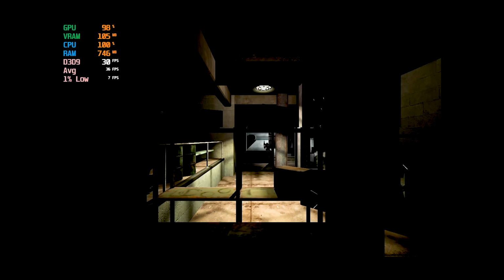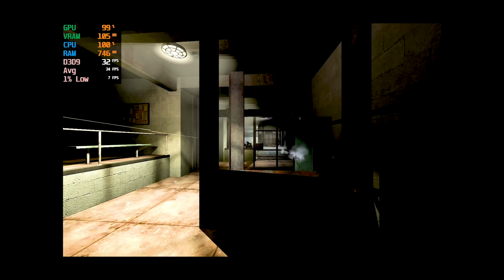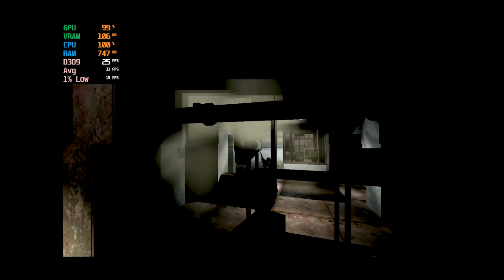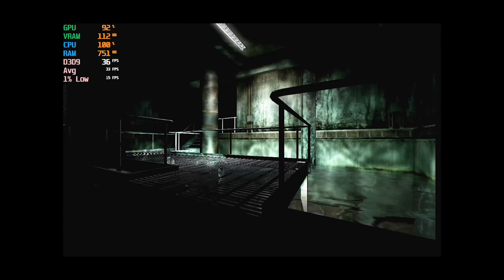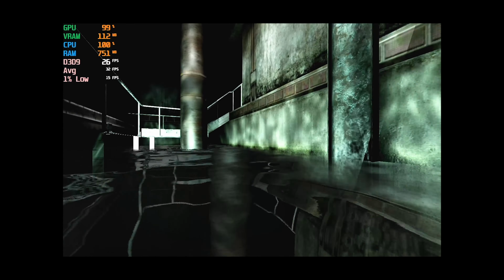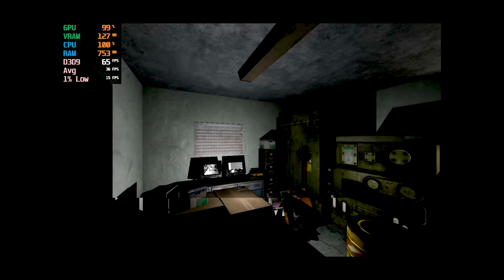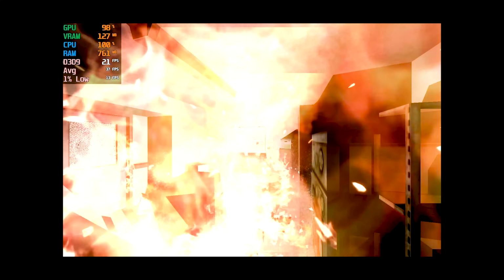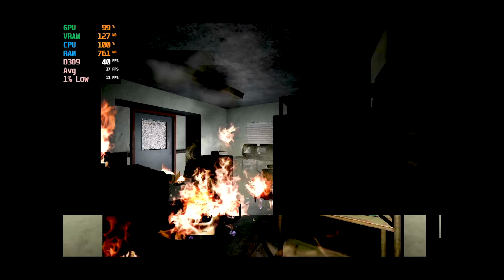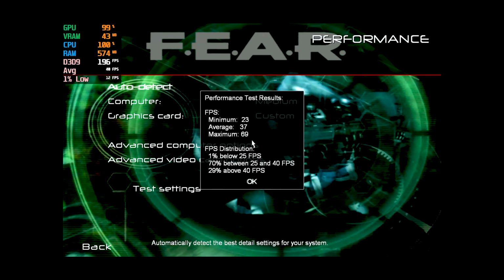F.E.A.R. is an FPS game in which you are part of the First Encounter Assault Recon team, put together to fight against paranormal entities. The game was developed by Monolith Productions and published in 2005 by Vivendi Games. It was fairly demanding. Here we see its built-in benchmark running with all graphical settings set to medium. The benchmark indicated an average FPS of 37, which is not ideal but should be playable.